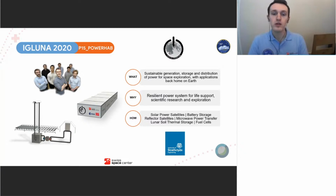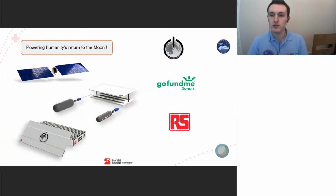The power can be stored a number of ways when it's on the surface, including by our battery system, which you can see on the left-hand side of the screen there, and also our lunar soil regolith thermal storage system, which is at the bottom there. And then on the next slide, you can also see one of our storage methods, which is a regenerative hydrogen fuel cell, which enables us to use the ice already available on the lunar surface to create hydrogen and oxygen gas, which can then be turned into power. And this can work in both directions.